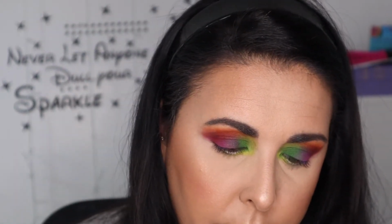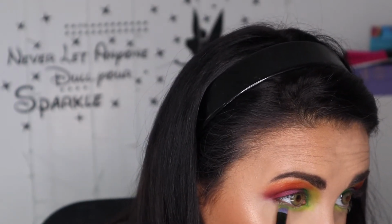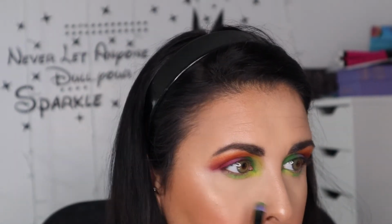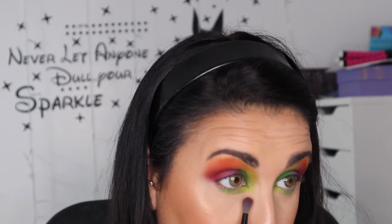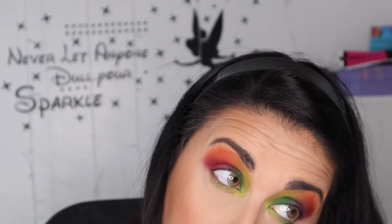I'm going to go into that Tropics colour now. Just a little bit in the middle there. I don't want it to be over pronounced. I kind of want it very, very faint. And I'm going to go in with a clean brush. Well, this looks filthy, it is clean, and just kind of blend all that jazz out.